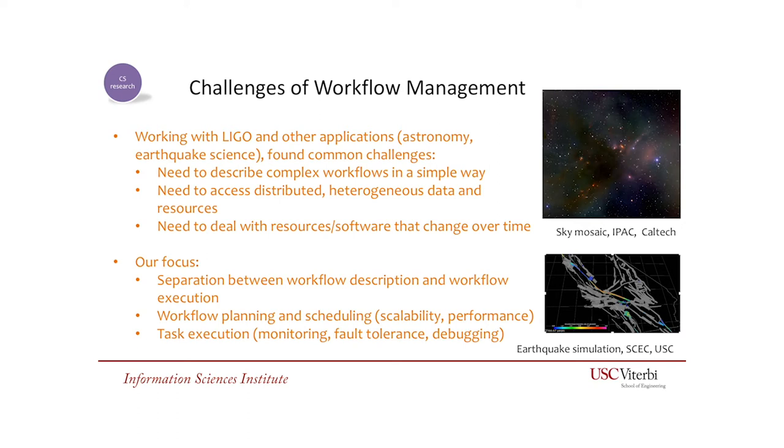So then we looked at issues of planning and scheduling this high-level description onto the resources that were available to the users. And so for us, looking at scalability, performance, reliability, were things that became important in our work, and obviously also monitoring what's going on in the system.